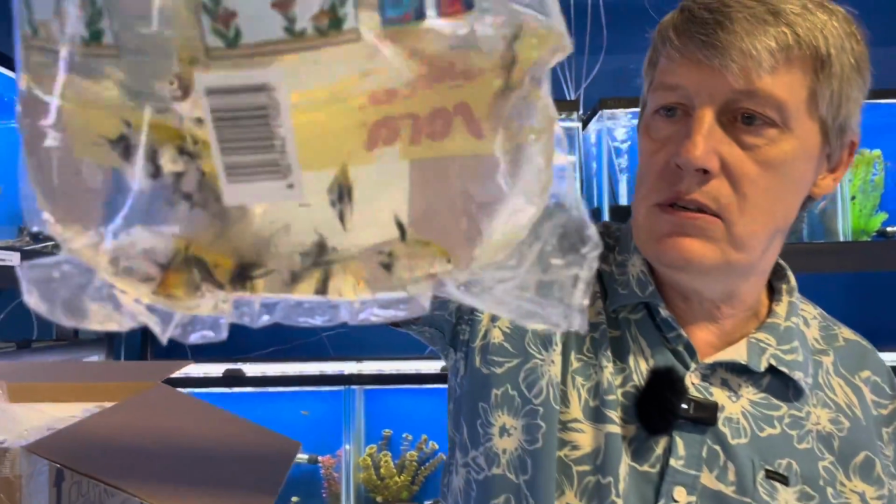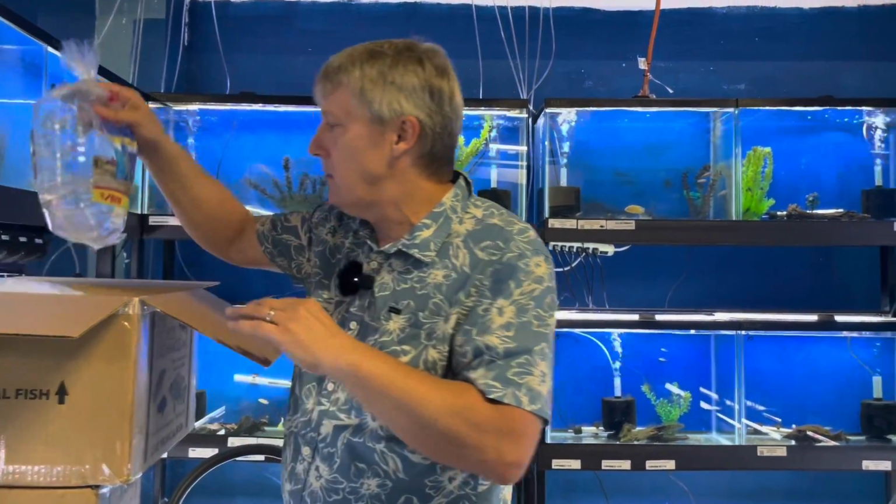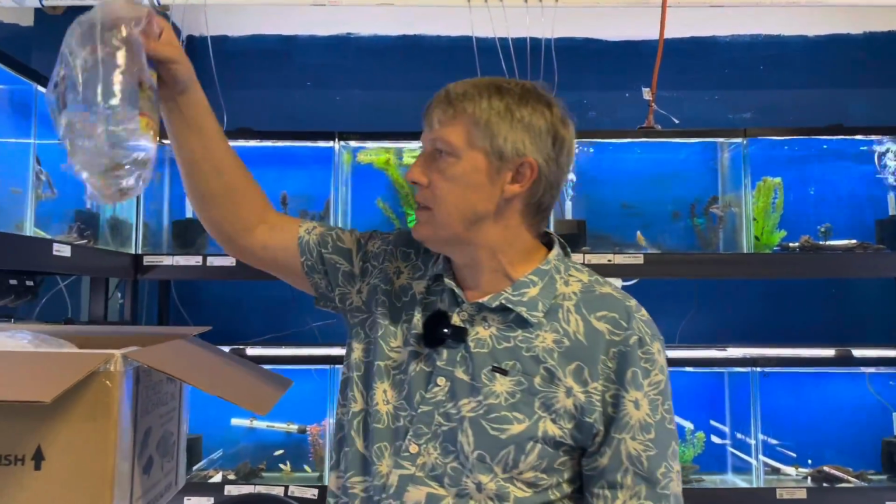More angels. These are some koi angel fish. Nice yellow tops to them. Make them look like koi, I guess. Very nice looking. They're the small angels on those. Here's some more of the neons. Whole bag of those. There might be 4 bags of those this time.